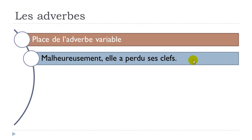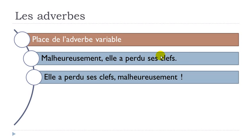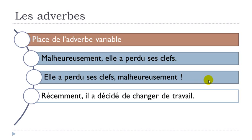Okay, so that's one option. You can start here, as you can see. You start with the adverb, and then you continue your sentence. All right? But then, it would be possible as well to change the order and to start like, elle a perdu ses clés, malheureusement. Okay, so you can see that it's possible to start with the adverb, or you can end with it as well. So it's possible to move the adverb. In this case, it doesn't need to be at the very beginning of the sentence. Okay, we'll see another example.